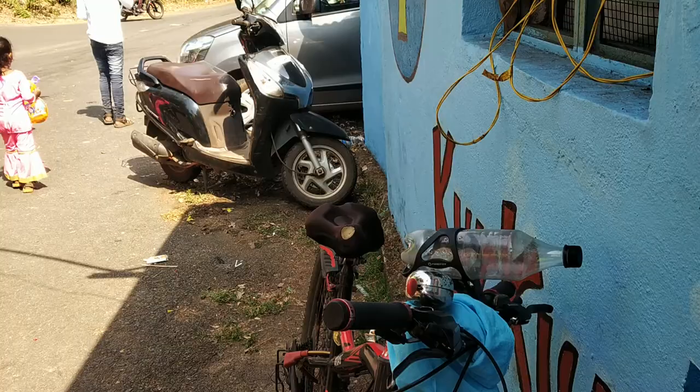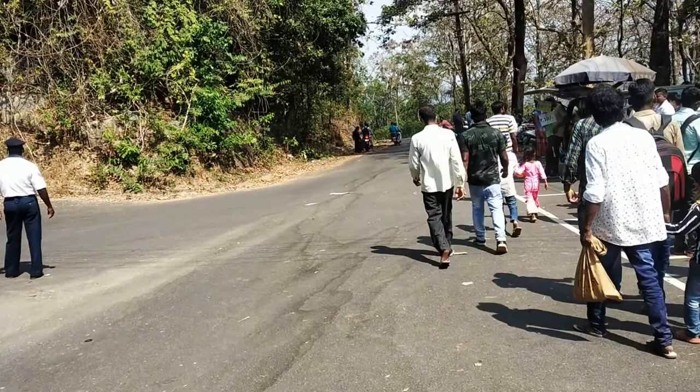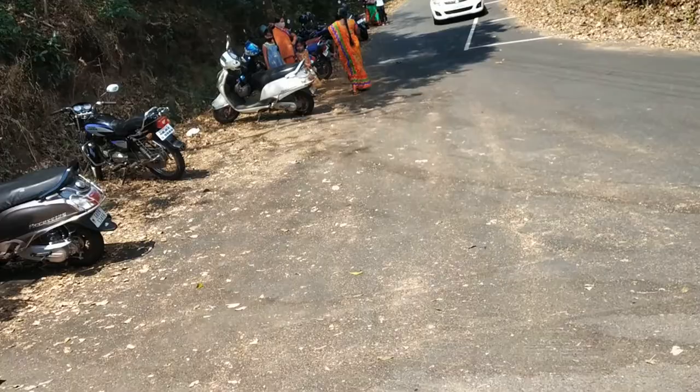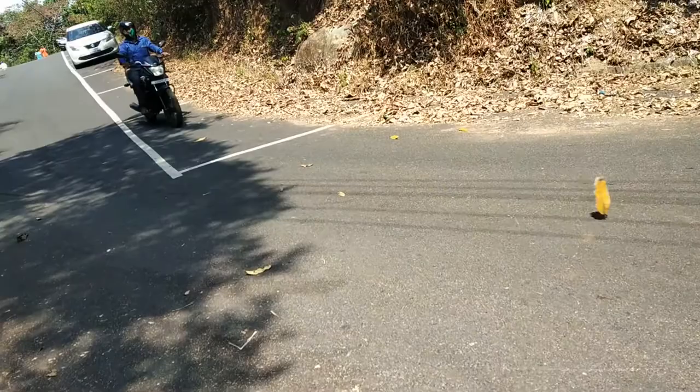Good morning friends, we are at the beautiful destination of Chandreshwar Buthnath temple, located at Paroda, Quepem, around 11 kilometers from San Jose. Today I have done the cycling for almost 11 kilometers, and 6 kilometers from Paroda to Chandreshwar Buthnath temple.